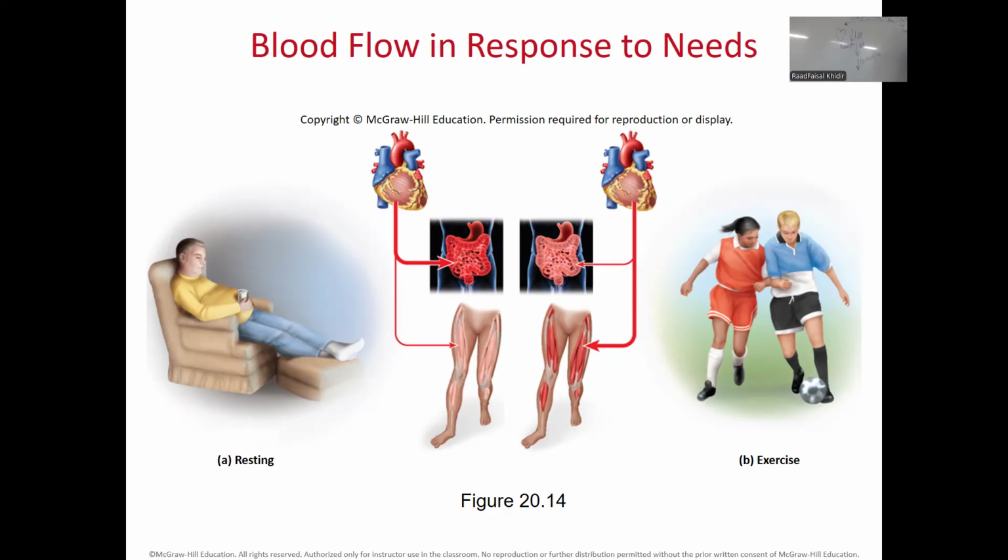So if you need blood to go to your intestine, the sphincter by the intestine is going to relax to allow blood to go to the intestine, and the sphincter near your skeletal muscle is going to contract to prevent blood from going to the skeletal muscle because you don't need blood near skeletal muscle.